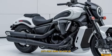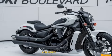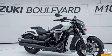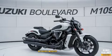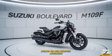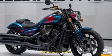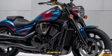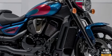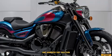Let's start under the hood, or rather, under the tank. At the heart of the Boulevard M109F is Suzuki's tried and true 1,783 cubic centimeters V-twin engine. This liquid-cooled, 54-degree monster delivers massive low-end torque and crisp throttle response, designed for both aggressive acceleration and smooth cruising. Peak torque kicks in early, which means you feel the pull the moment you twist the throttle, no waiting, no lag. It's not just about numbers, it's about how the power is delivered. And Suzuki nails it here with their refined dual overhead cam setup and advanced fuel injection.